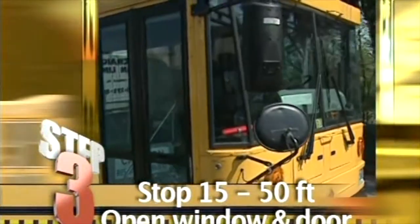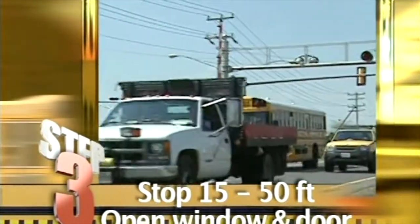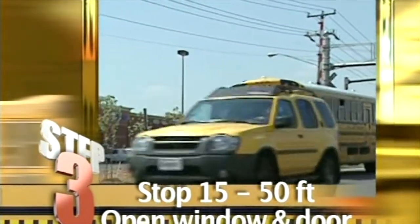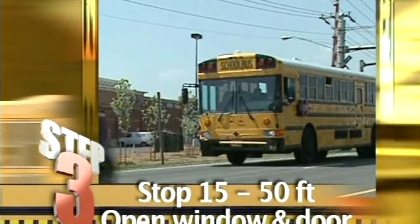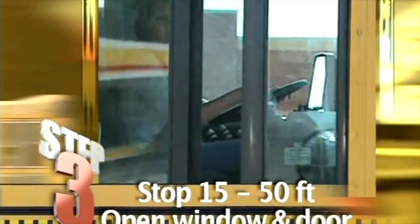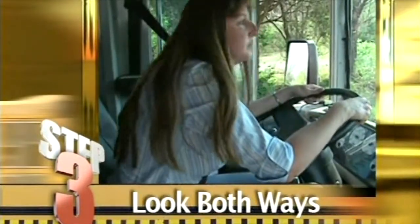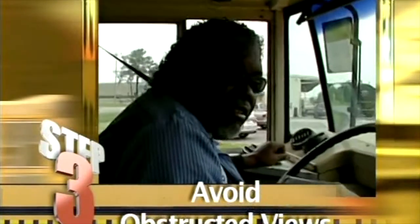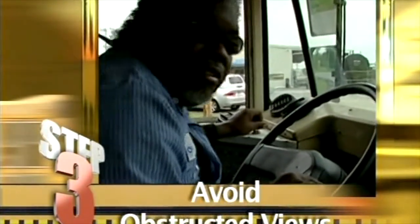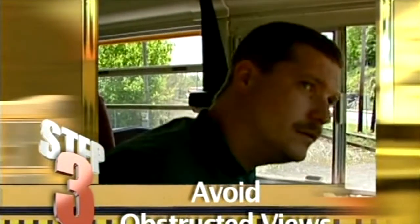Step 3, Stop, open window and door. Stop between 15 to 50 feet from the tracks or at the stop line. Open the window and door and look both ways down the tracks. Avoid obstructed views, poles, mirrors, window posts by leaning forward or backward in your seat.